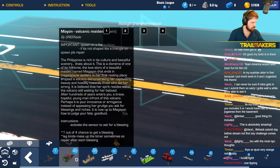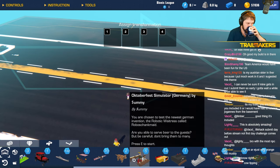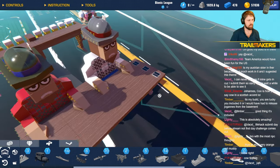Let's take a look at the next here. Okay. This one is Oktoberfest Simulator by Summy. You are chosen to test the newest German invention, the robotic waitress called Roboschankmaid. Are you able to serve beer to the guests? But be careful, don't bring them too many. Oh wait, where's the maid?